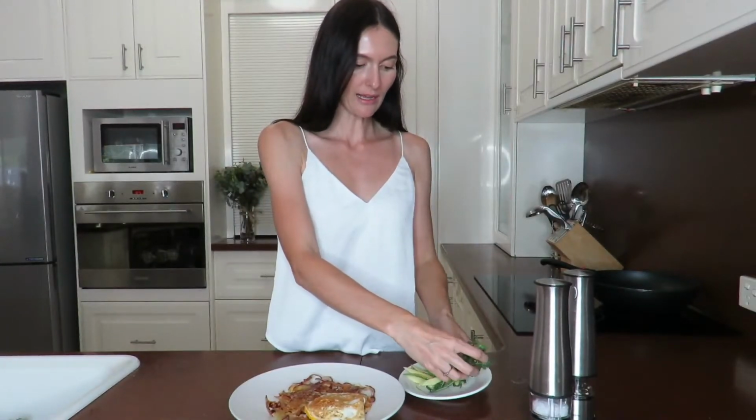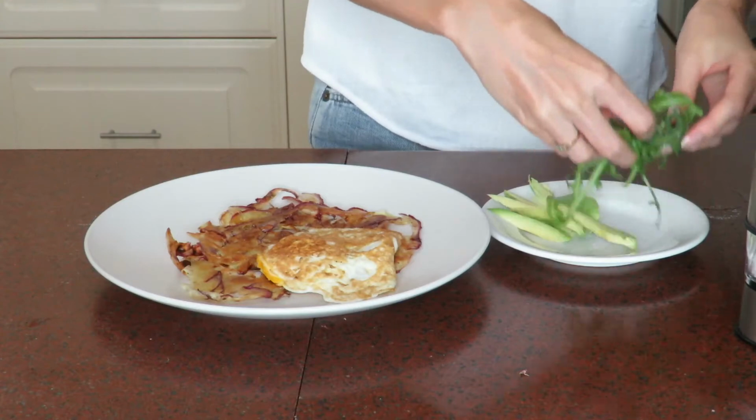Okay, so this is what mine looks like. It looks pretty plain at the moment. You can have it as it is. I know every day in the house we don't usually make our food look like gourmet Instagram pictures, so I will just have mine plain a lot of the time. But you can add, I've got some rocket and avocado here for some greens.